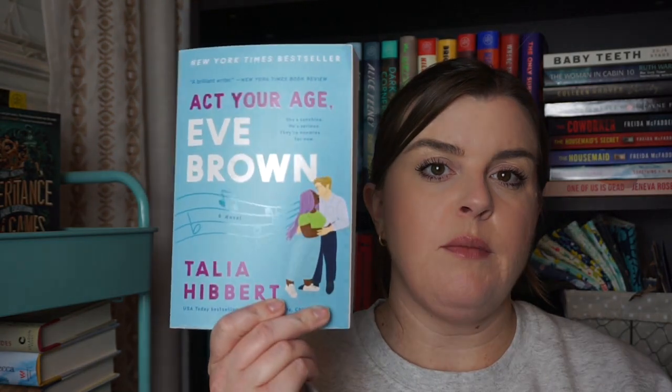I have eliminated 3 from the stack. This first one being Act Your Age, Eve Brown, because it's 3rd in the series and I haven't read the second one yet. So put that one off to the side. I've also eliminated The Seven Husbands of Evelyn Hugo. I've heard a lot of really good things about this book, but for whatever reason, it just hasn't sparked my interest yet. So I think I'm going to keep this one on the shelf for a little while.